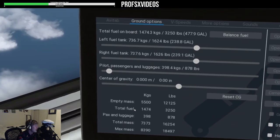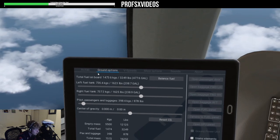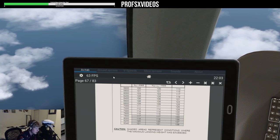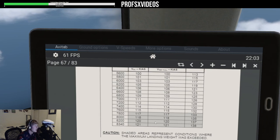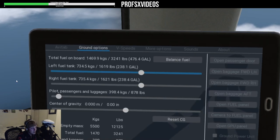Oh yeah, our total mass is 7.3, so we're gonna be... 7.3 is one, yeah, we're Category B for sure. It just gets iffy here, because this is a Category C, but this would be a Category B. Anything here and below is Category B. And this is just like 10 knots above the Category A. Oh yeah, fair enough.